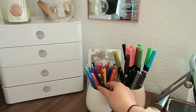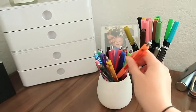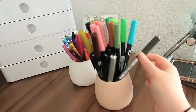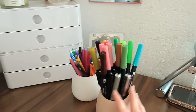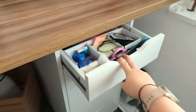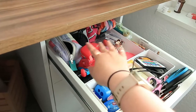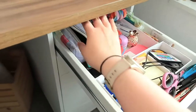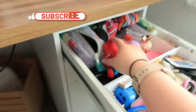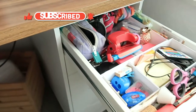And then I have my collection of Stabilos and pens to write with. And then the rest of my Tombow markers, as well as fine liners that I don't use every day, but that I use when I'm making my bullet journals. Then down here we have this drawer, which has a bunch of different pencil holders and pencil cases and stuff like that. I have a few pens down here, but I'm not gonna show them too much. It's just regular pens.